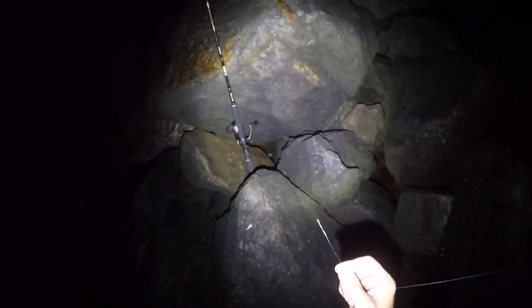Awesome! That's what they're called, right? Are they called hairtail? I don't know, but that's my first one of them. Would have been cool to get a photo, but I knew he was going to chew through. It was just a matter of time. But that's super cool. I've never ever caught one of them before. So that is fucking brand new species.